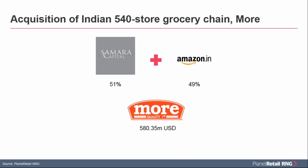More's store presence as a grocer actually is in many tier 2 and 3 Indian cities. So potentially Amazon could link up things like their Prime Now delivery, which they've launched in a few of the biggest Indian cities. They could perhaps start delivering grocery items from those stores and have a greater geographic coverage area.